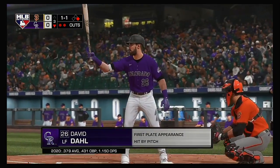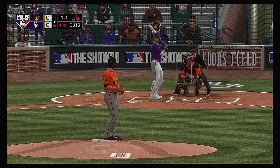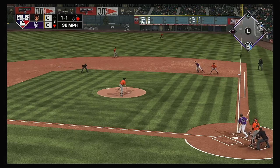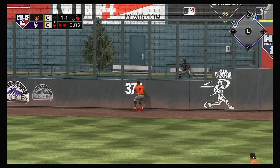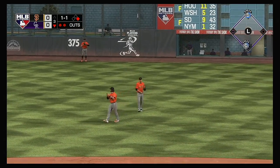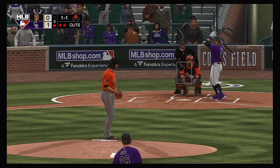So a runner at first with two away, and into bat next will be the outfielder David Dahl. Samardzija sets. Here's the 1-1. Stung into the gap in right center for what should be extra bases. Arenado is on his way home. And the run will score as the Rockies stake themselves to an early 1-0 lead.